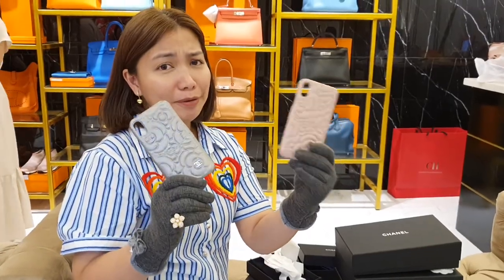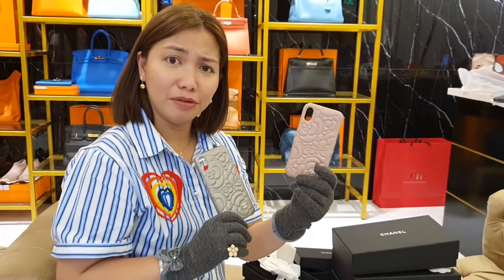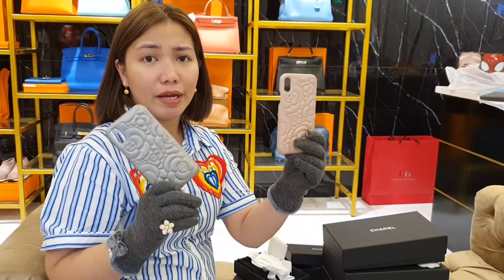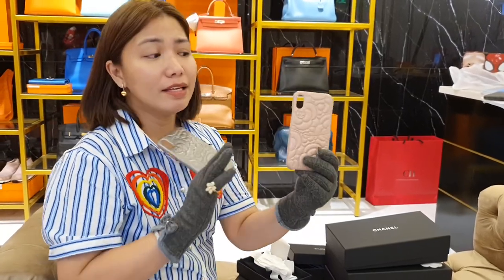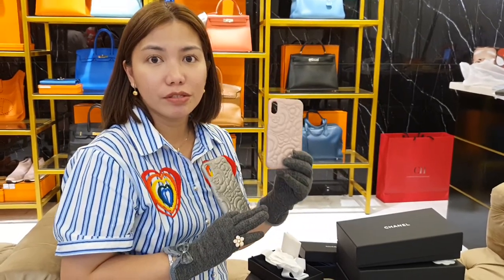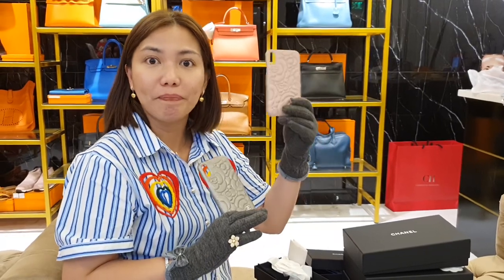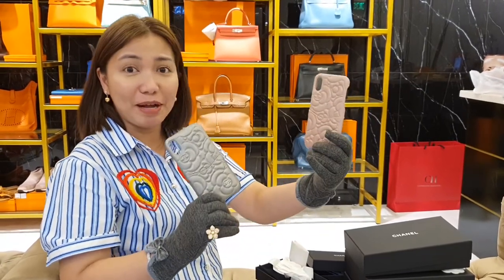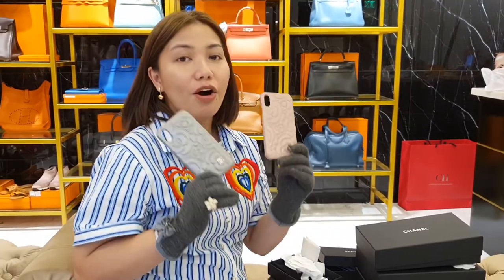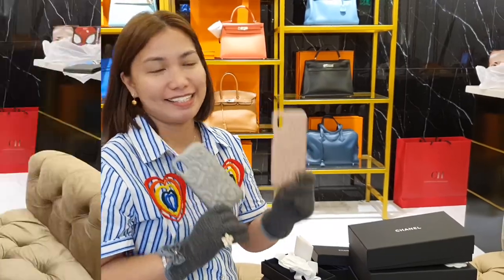Luxers, grabe, nanula ako sa presyo ng mga Chanel phone cases ngayon, ha? If you're going to search the web, guys, grabe. May nakita kami selling this exactly the same model, $907. So, i-convert natin yun, papatak siya mga 46,000 pesos. Imagine, halos ka-presyo na ng mga cellphone natin to. Of course, you can grab this na lang at a very, very low price.